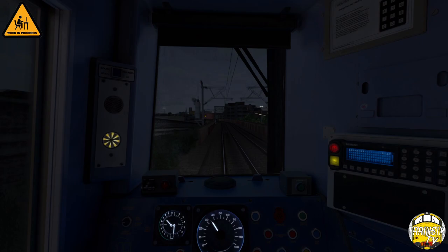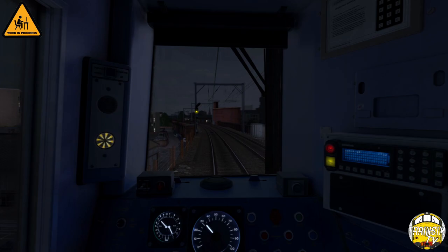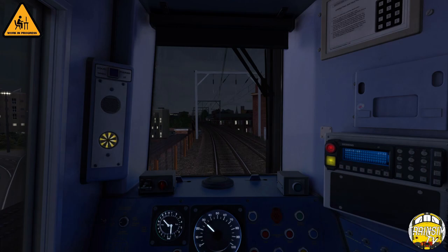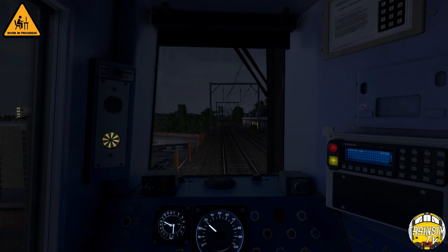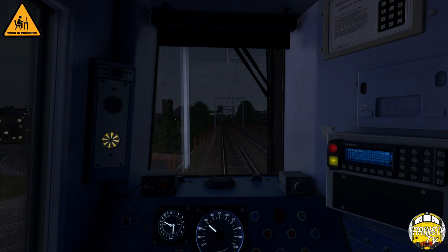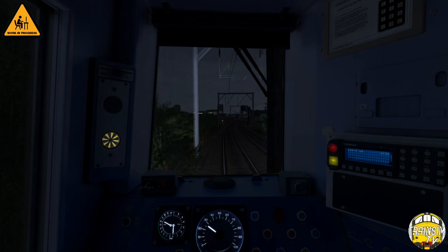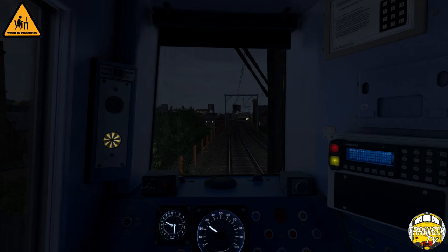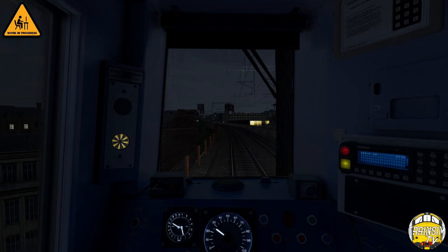We've got a single yellow coming up here, we possibly may be getting held. Pretty sure there's one more signal before the station. I actually can't remember. There must be one more signal. It's quite a long way from the station, that one. Yeah, there's one more. I can see the signal now. Oh, it's just gone green, actually. It was waiting for that 185 to come across.